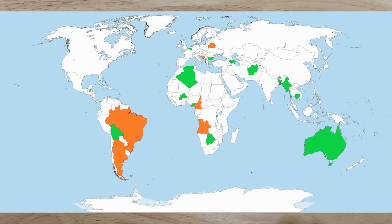And here is the status of the world map. The countries in green indicate the countries that I have all of the banknotes that I wish to collect, and the ones in orange indicate that there are still some banknotes I would like to collect from that country.